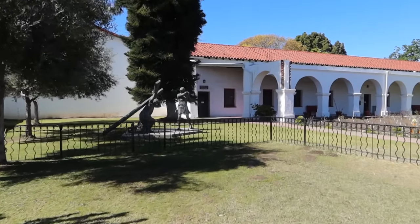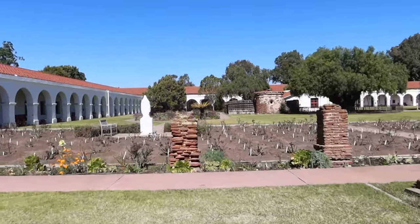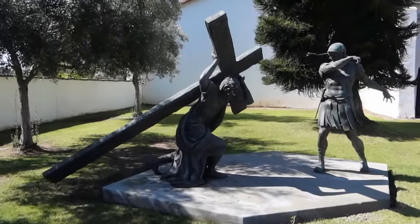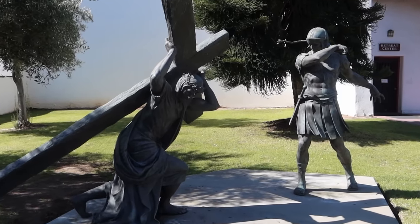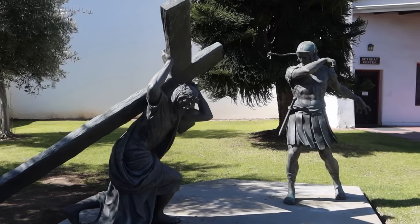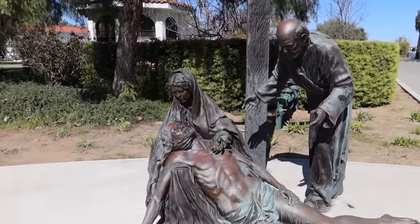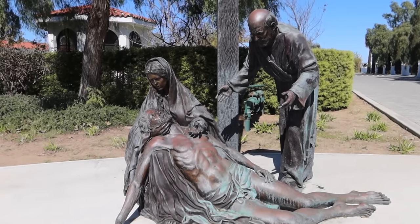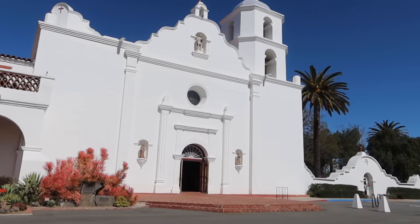Wow, look at this. Looks like they have some stuff growing here. Anyway, gotta see this right here. Wow, that's something, isn't it? Zoom in just a little. That is amazing. This is pretty incredible. Yeah, it is so beautiful. It is definitely worth the trip if you come to Oceanside.